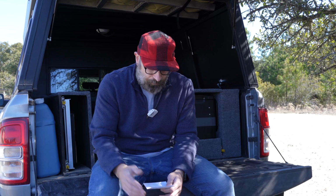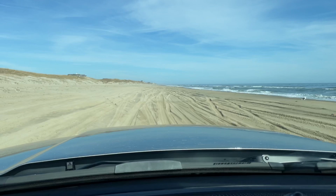The fourth thing is that the farther north you go, the softer it's going to be. And why is that? It's because there's not a lot of people up there compacting that sand.